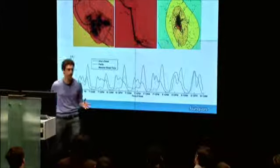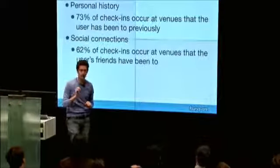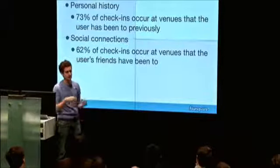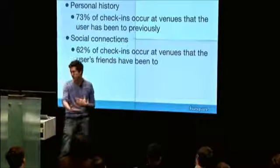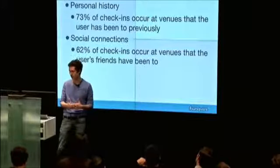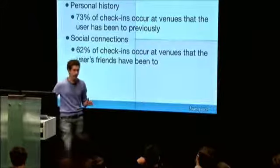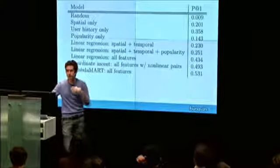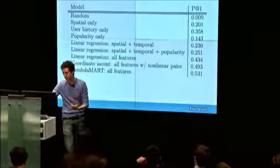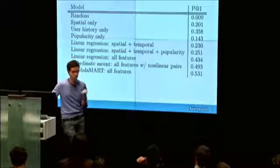Another tool that we have at our disposal is that people are very predictable. We've seen that 73% of the time a person is going to a place that they've already been to, or 62% of the time they're going to a place that someone in their social network has been to before. So the idea here is that we're going to take all these signals, this popularity, these spatial models, these temporal models, these history models, and combine them into one machine learning predictor.